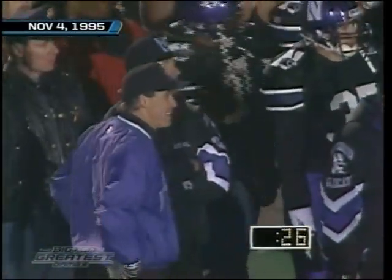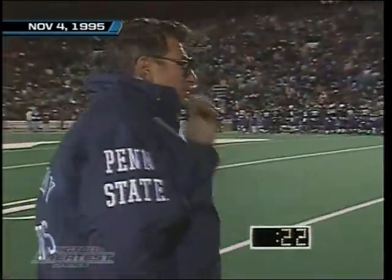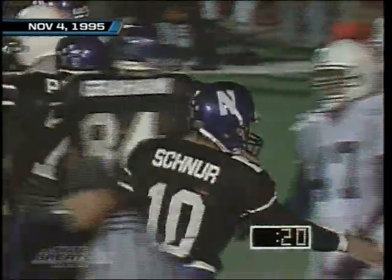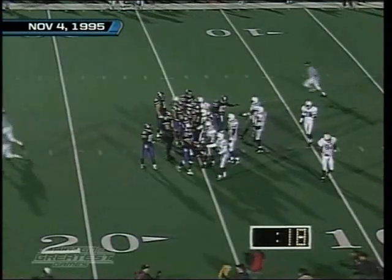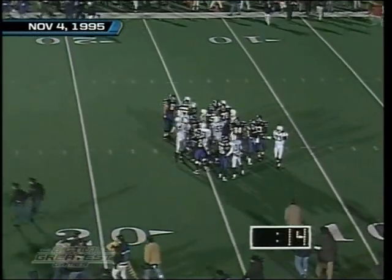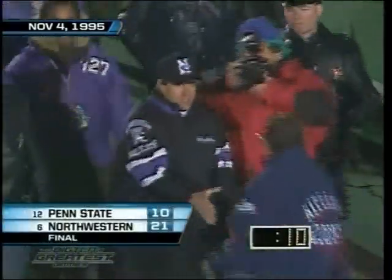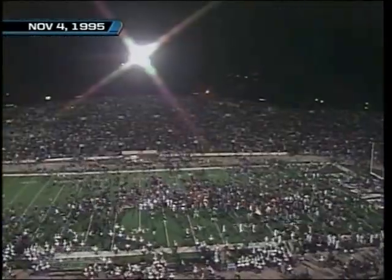Running. You got to snap it one more time. You don't have to snap it. Here comes the crowd. Now, can they keep the crowd off the field, or are they even going to try? Lynn Swan racing over to get a hold of Gary Barnett and try to talk to him. Joe Paterno meeting with Barnett in the center of the field. And they come storming down out of the stadium to help join in the celebration.